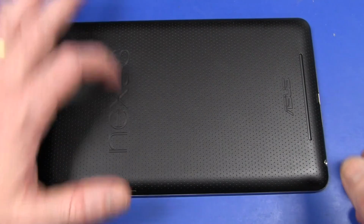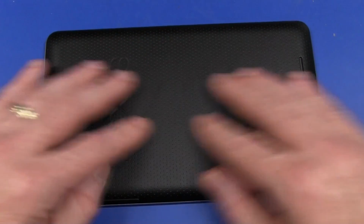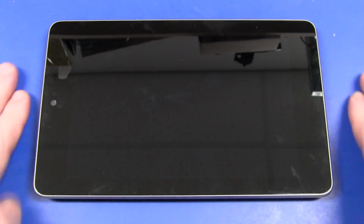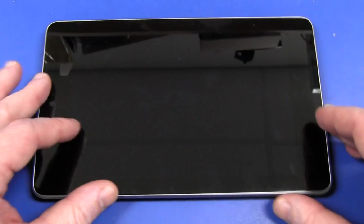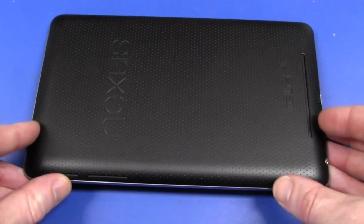And as for the back here, we have Nexus molded in, Asus molded in as well, and it's got that lovely leathery feel on it. Trust me, that is quite nice, and it's quite non-slip as well. Granted, this is a rubber anti-static matte surface, but you can gesture and do all sorts of things, and it doesn't really move much. I have to try other surfaces, but I really like it.